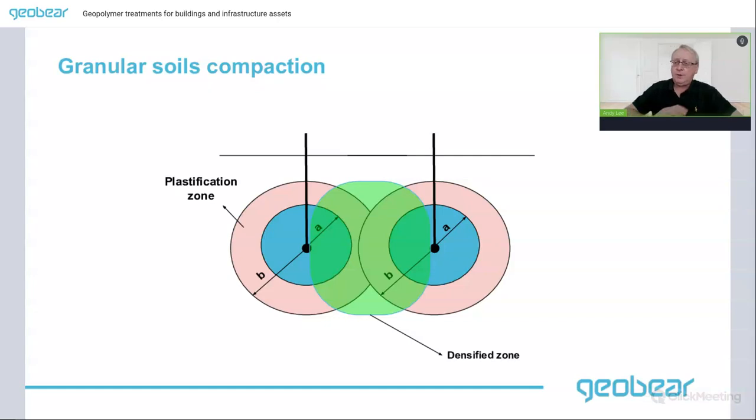By arranging our treatment in lines or in areas, you find that there's overlapping compaction from individual injections, and so the soil is densified in between the injection points. The soil's got nowhere to go. It's just pushed together, increasing the density, increasing the friction angle, increasing the bearing capacity, and reducing the settlement. So this is how it works.